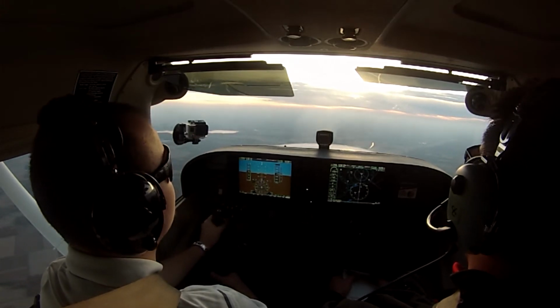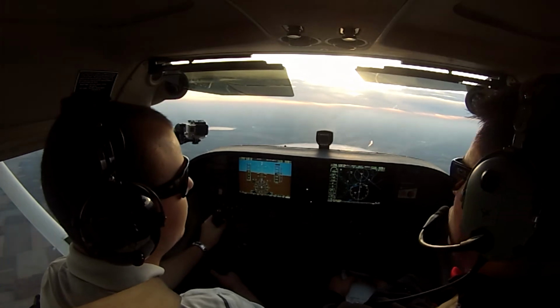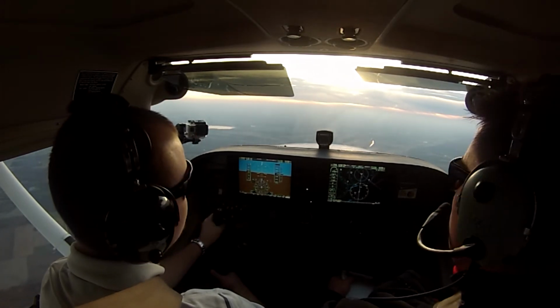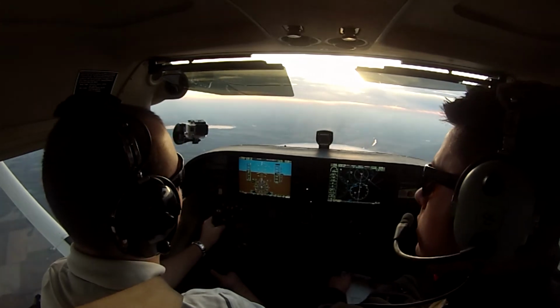Okay, what is the appropriate RPM setting for a descent? Well, with me, I normally leave the power pretty high. Okay.